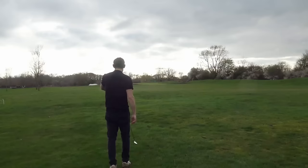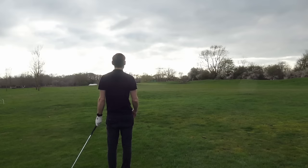Didn't get blocked out by the tree. The tree is literally just alongside you. So that's not bad. Nice shot in, 126 yards left to go. It looks like it's on the top tier. Does look like it's top tier, doesn't it? So I'm reckoning now, thinking about it, rather than a wedge, I'm going for a 9-iron.